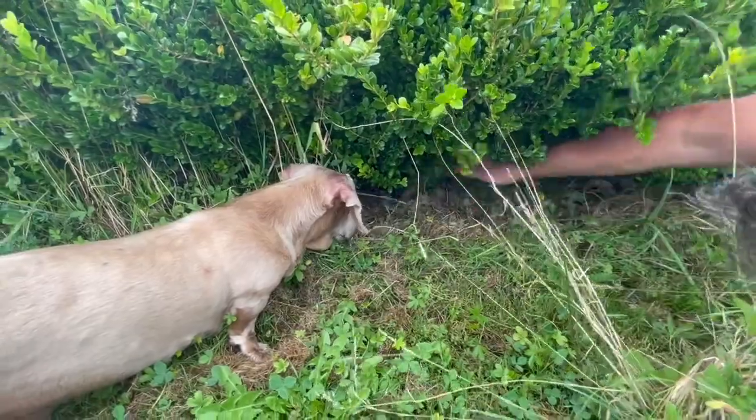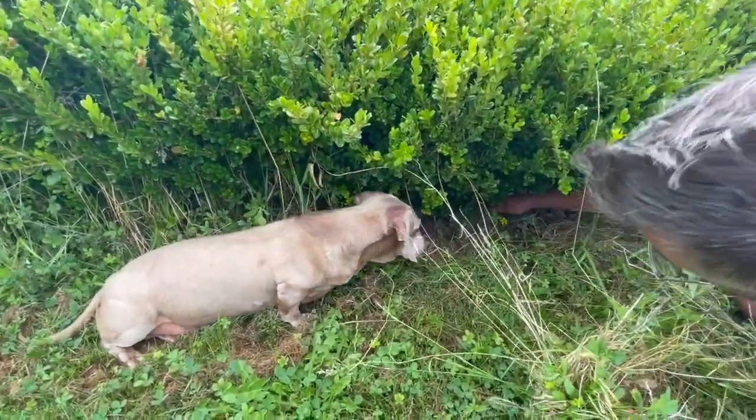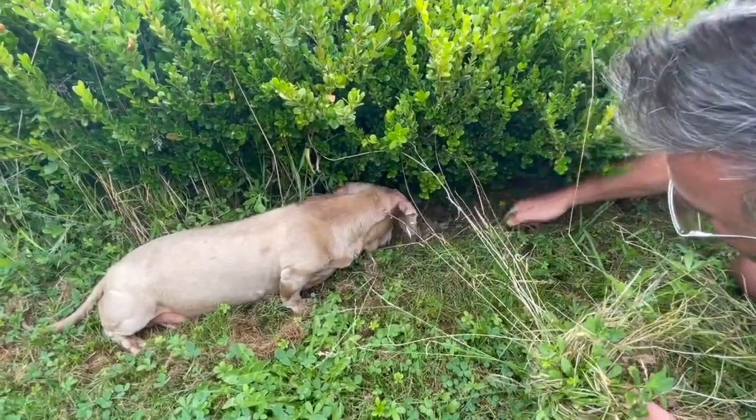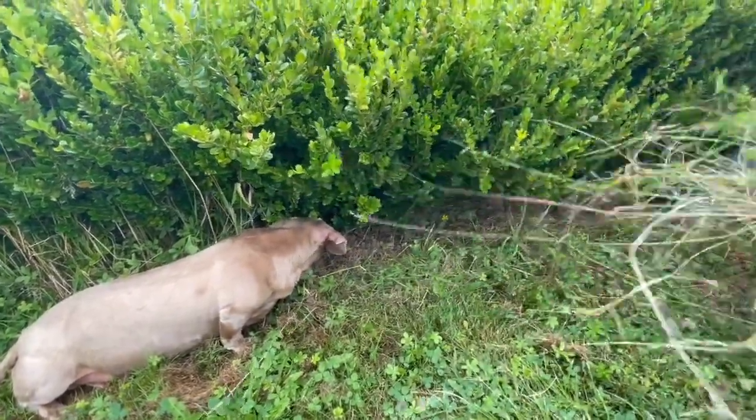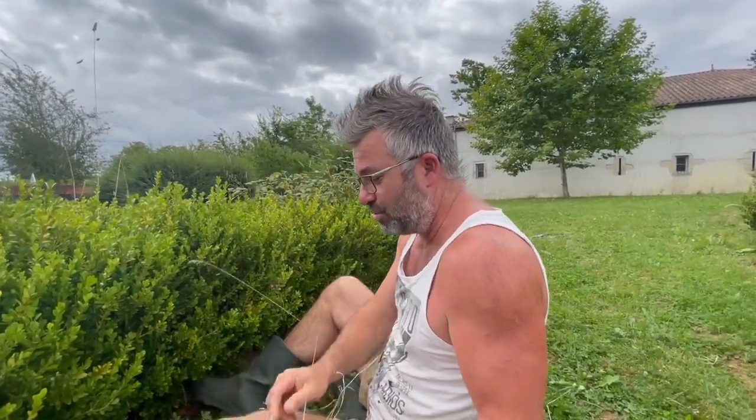You're going to alert Daddy. Not yet, Daddy. Yeah. I mean, the hedges grow all the way back here. So, if the hedges grow there, the weeds grow there, strimmer we cannot use, my dear. But yeah, it looks much better. And that's even before we shape them.